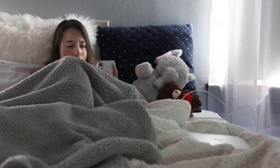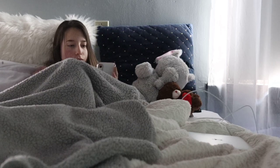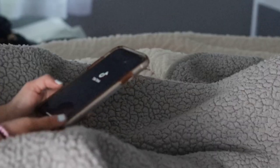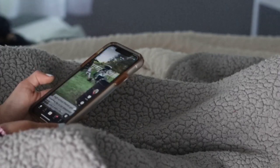So the first thing I do when I wake up is I spend a good amount of time on social media, so Instagram, Snapchat, and I'll also scroll through TikTok for a little bit. I also try to use this time to check my emails and respond to anything that I might need to.